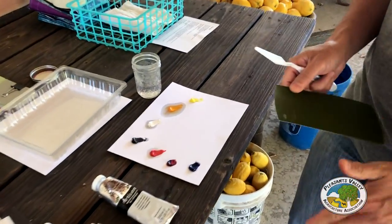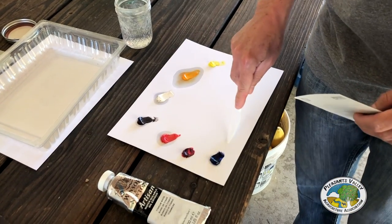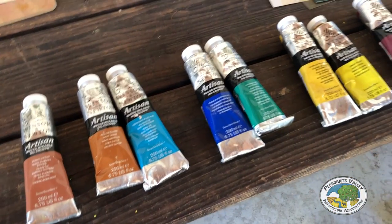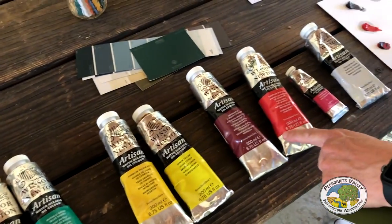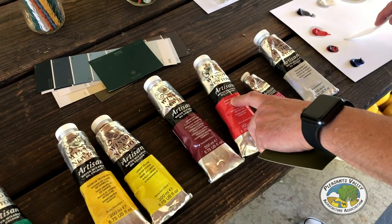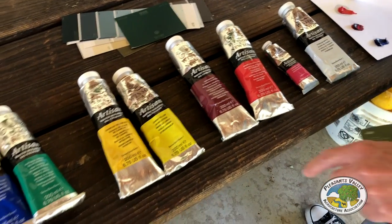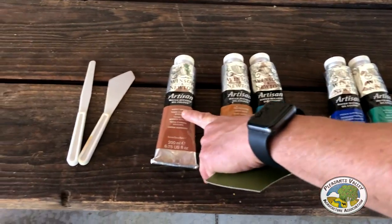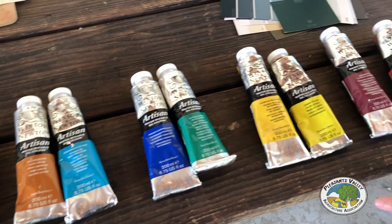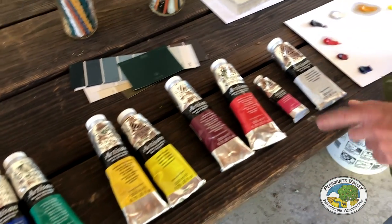So what we have here on this palette paper, the blue is a French ultramarine. The red here is an alizarin crimson, and the other red is a cadmium red hue. This dark brown-black color is a burnt umber. We have white, and then we have cadmium yellow, and then we have this bright yellow, which is a lemon yellow.